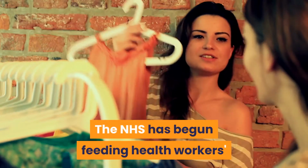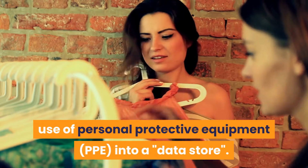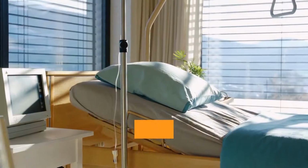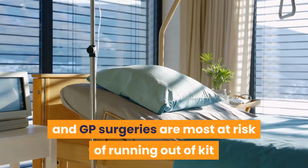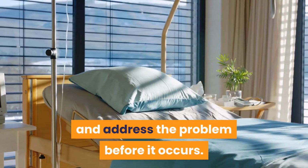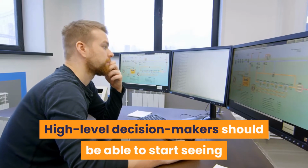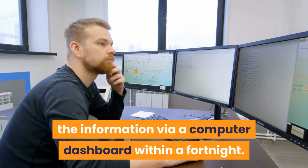The NHS has begun feeding health workers' use of personal protective equipment (PPE) into a data store. The system is designed to identify which hospitals and GP surgeries are most at risk of running out of kit and address the problem before it occurs. High-level decision-makers should be able to start seeing the information via a computer dashboard within a fortnight.